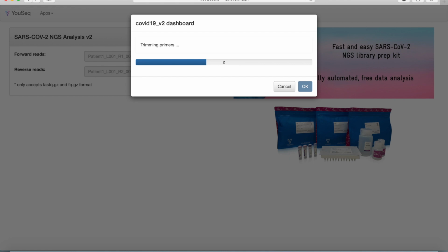And so now the software is trimming the primers, and it's important to make sure that in your final sequences, your final consensus sequence, doesn't include any primer sequences, especially if you're looking for variants. And so this is a fairly key step in our analysis pipeline. So in your finished data, you can be sure that the sequence you have comes directly from the template and not from our primer pools. And again, this will take a moment to run through.